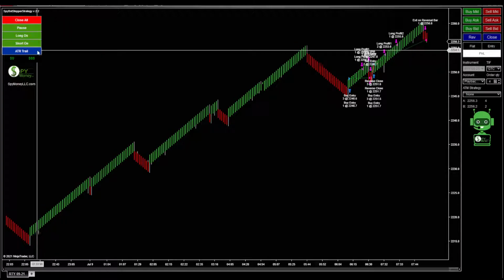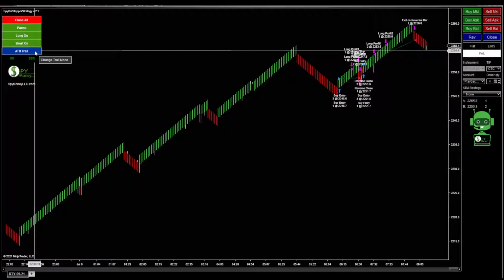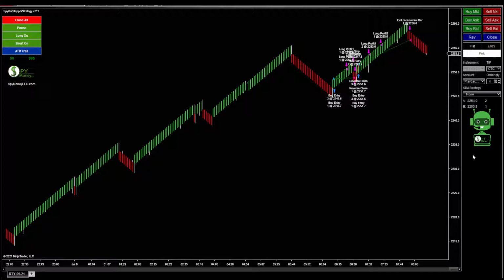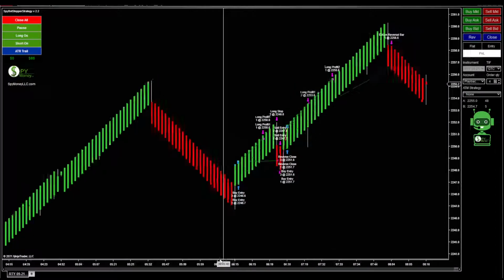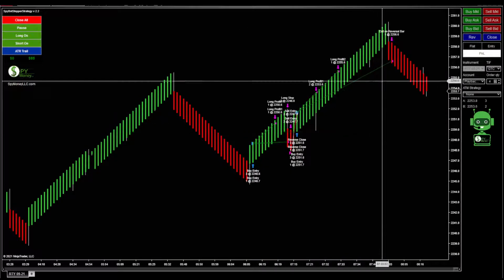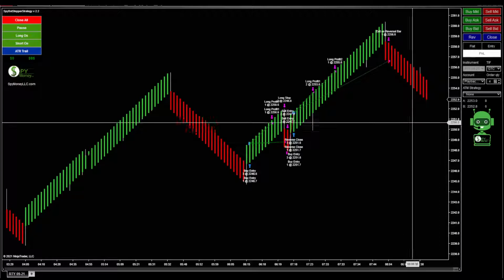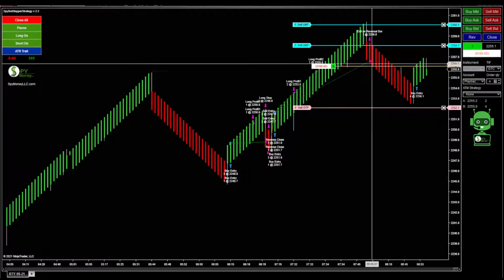And the trail stop, if you click on this, if you have it set up in the settings, it'll allow you to click from ATR to a tick trail. And right now we're not using either. We are only using the, open this up so you can see it better. We are only using the reversal for the exit, the reversal and the break even. So there we can see two targets.